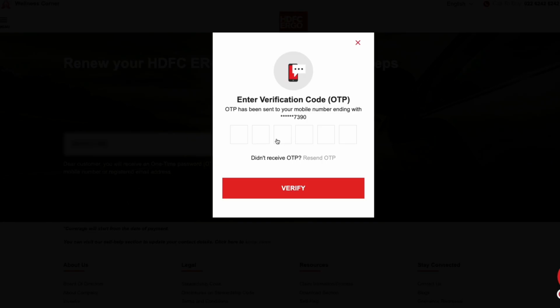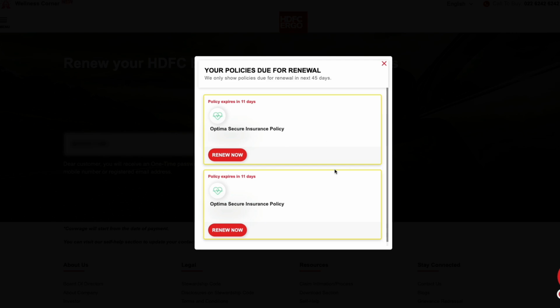Now a one-time password will be sent to your mobile number. Now enter that OTP here. After entering the OTP, click on verify. I have two policies in my HDFC Ergo dashboard. One is mine and the other one is my father's. And the policy will expire in the next 11 days. Here I am selecting my policy and I am clicking on renew now.